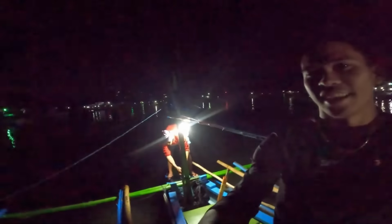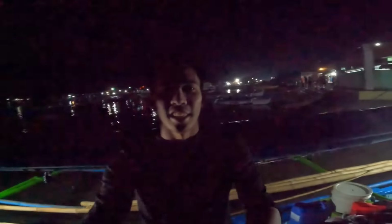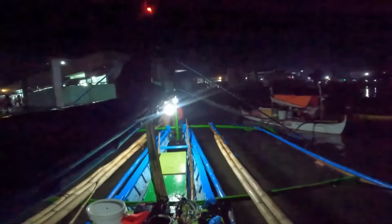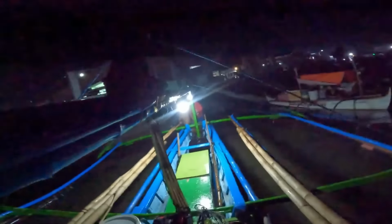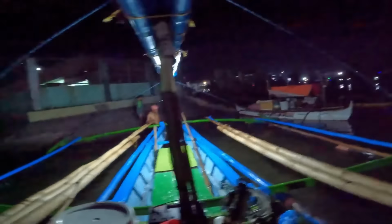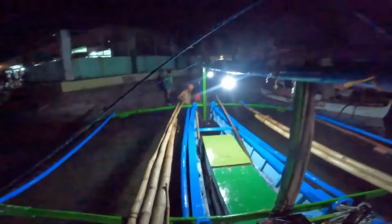White pomfret usually lives in water areas with temperatures ranging from 25 to 30 degrees Celsius and high salinity, often gathering in large schools, especially during the breeding season. There are many methods of catching white pomfret, each with its own advantages and disadvantages, and the choice of appropriate method depends on the geographical conditions and the goals of the fisherman.